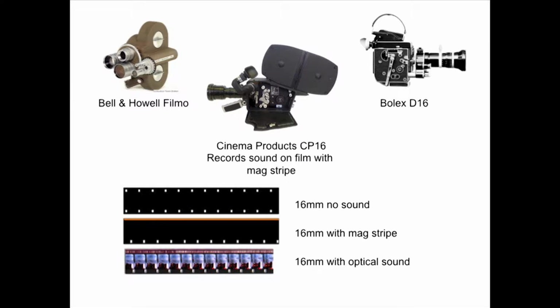A couple of these cameras were the Bell & Howell Filmo and IMO and the Bolex D16. These cameras could be loaded with 100 to 400 feet of film that would provide 4 to 10 minutes worth of footage. In the 1960s, Cinema Products made the CP16, which could record sound on film with a magnetic stripe. The CP16 could take up to 1,000 feet of film that would provide 30 minutes of footage.